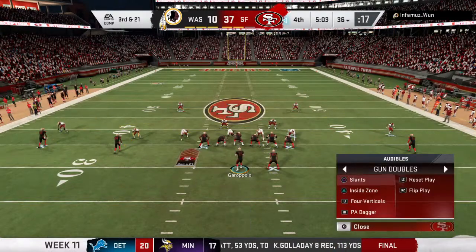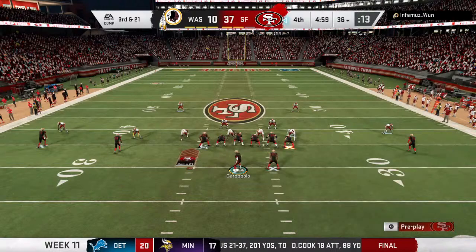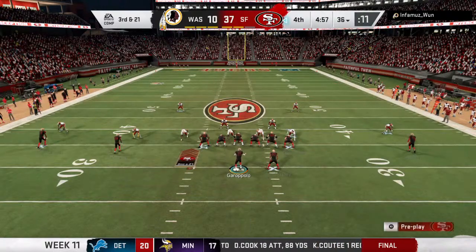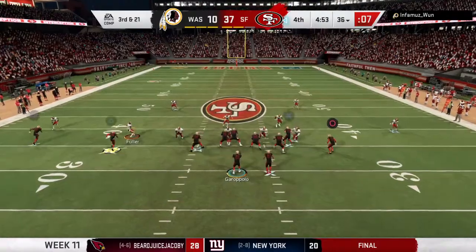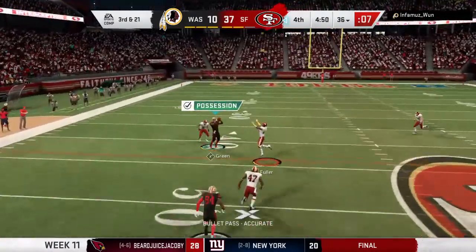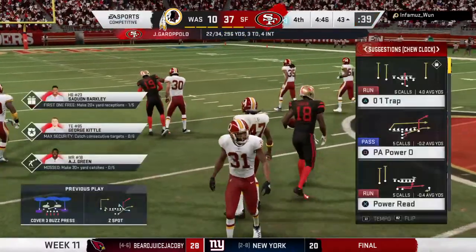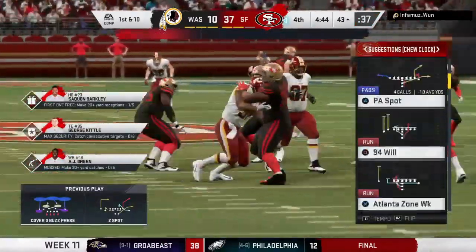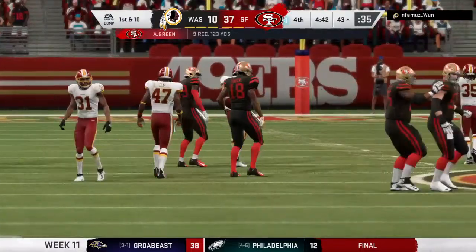Well, that last sack, it puts Garoppolo and the 49ers in a tough spot. They face a 3rd and long. Shift! Watch the shift! On 3rd and long, it's Garoppolo. And able to find Green. And they're going to have this across midfield and inside the 45. The 21 yards there as they convert on 3rd.